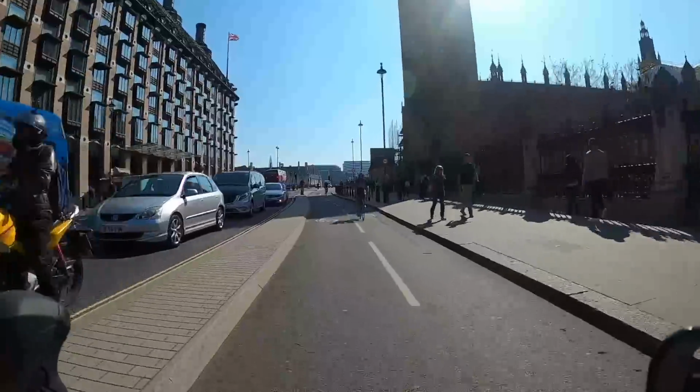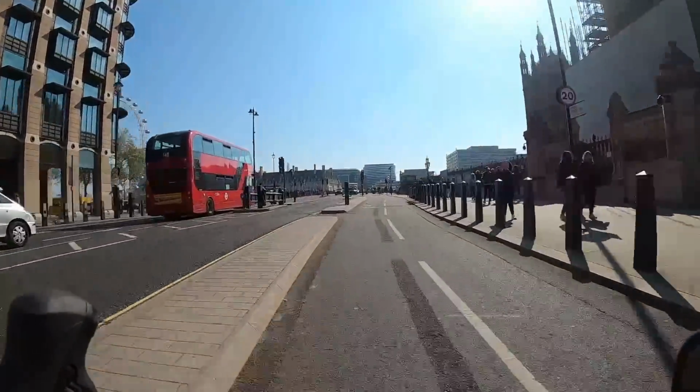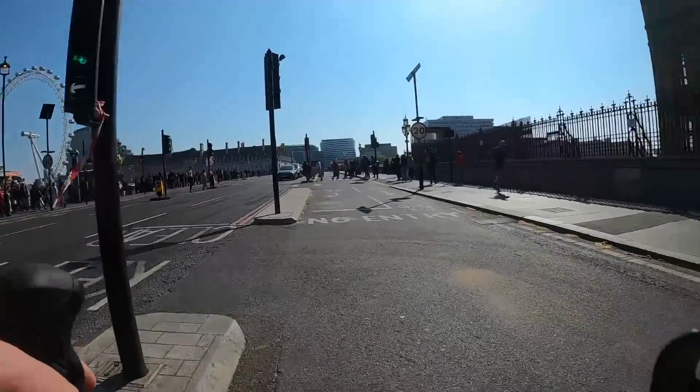But if you filtered it, that would remove the remaining traffic from the street and definitely remove the need to control access to it with signals, which I've always found kind of cumbersome to wait at, because there's never really anything driving out of Horse Guards Road.